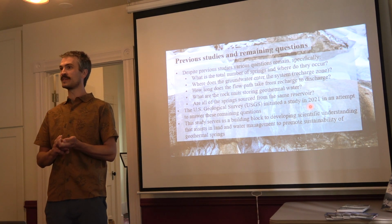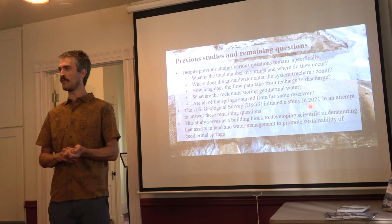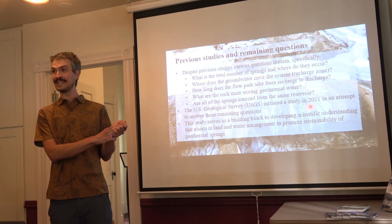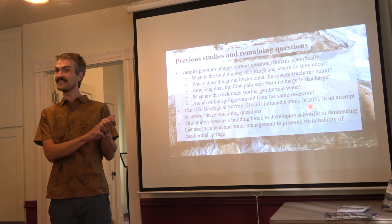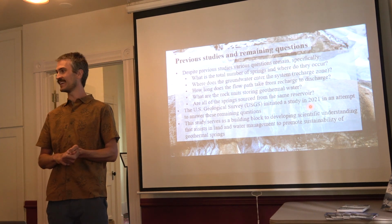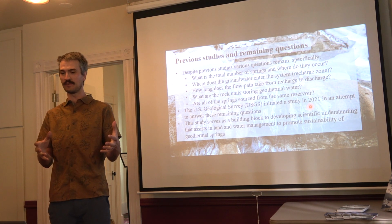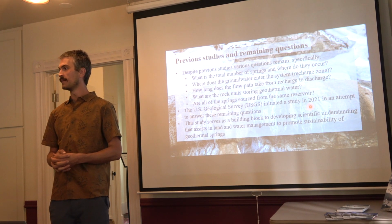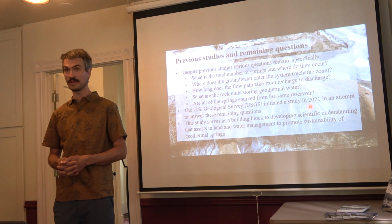Yellowstone is the most heavily studied geothermal area on the planet. And here we have 3 studies from the 1980s and now. So we don't have enough information yet to make a zoning map. But this study really serves as the building block to potential future studies that would eventually come up with that zoning map.